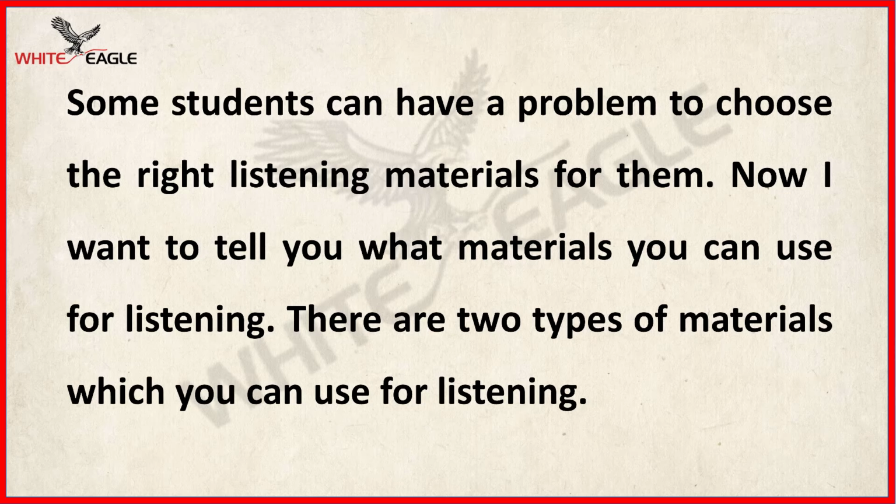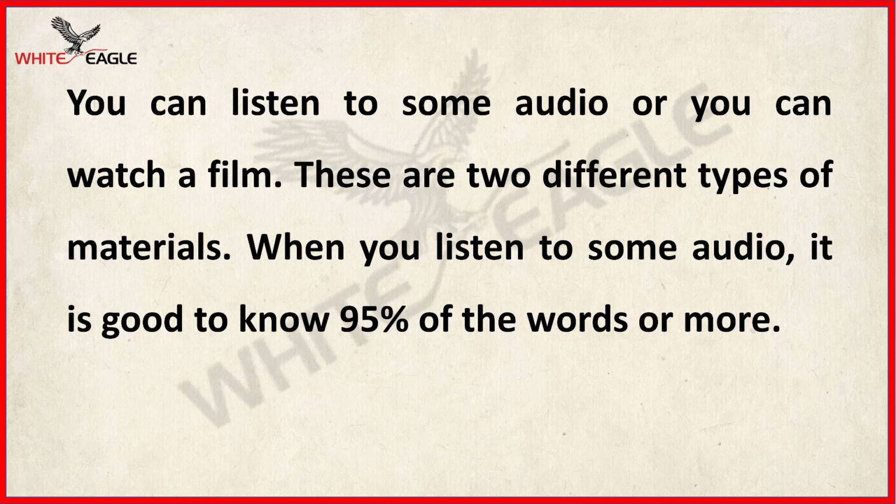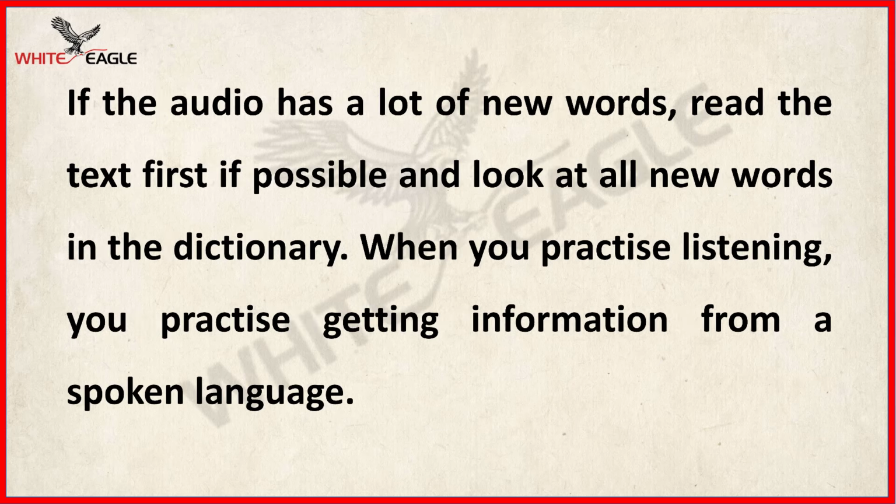There are two types of materials which you can use for listening. You can listen to some audio, or you can watch a film. These are two different types of materials. When you listen to some audio, it is good to know 95% of the words or more. If the audio has a lot of new words, read the text first if possible, and look at all new words in the dictionary. When you practice listening, you practice getting information from a spoken language.